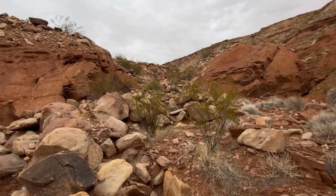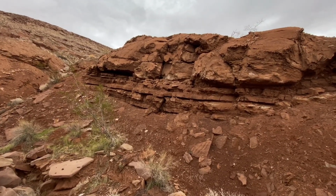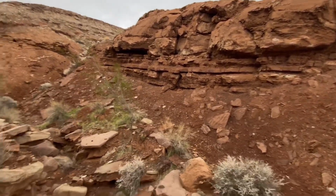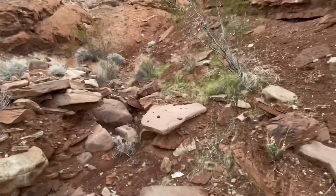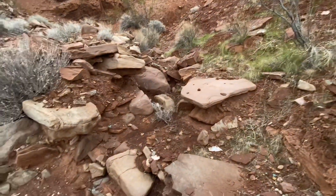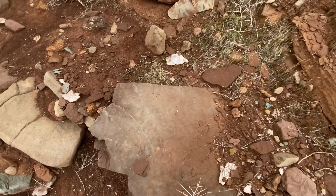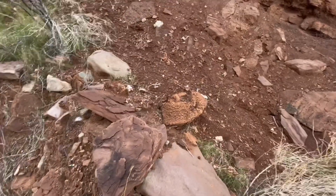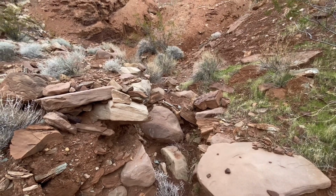Take a look in here. See all the different layers over time deposited by water. That's kind of cool. Wouldn't that be nice to have a big old slab right there? And in our area, there's actually dinosaur footprints, so any of these rocks, if you looked, you could probably find more areas that have little footprints. But anyway, we will continue on.